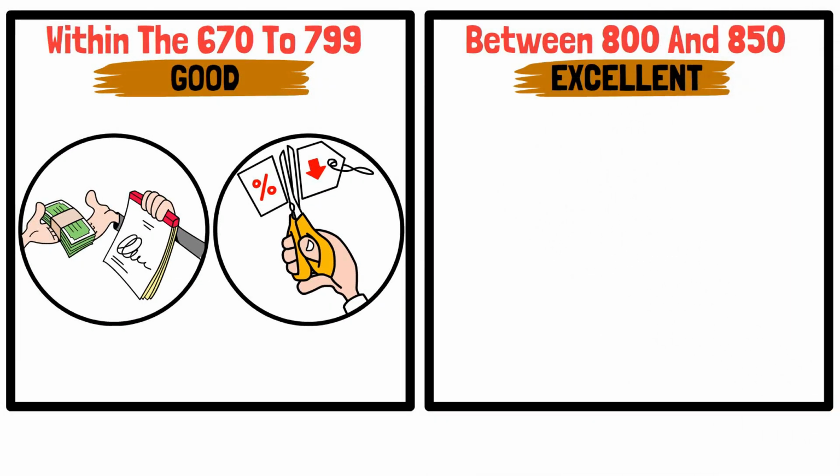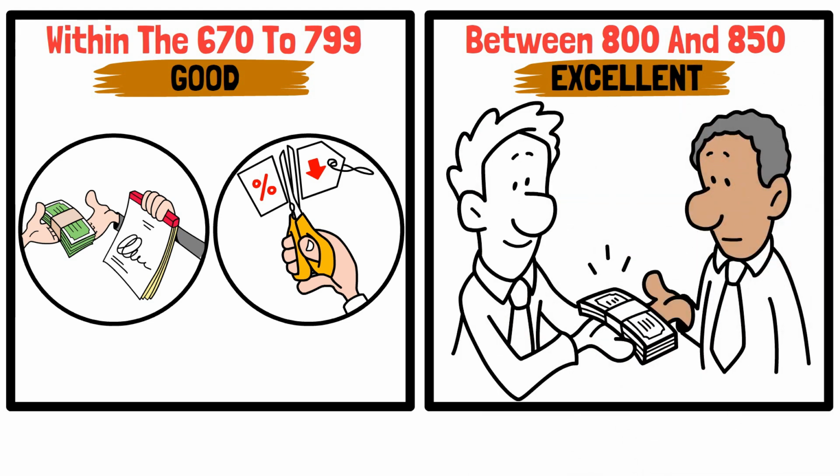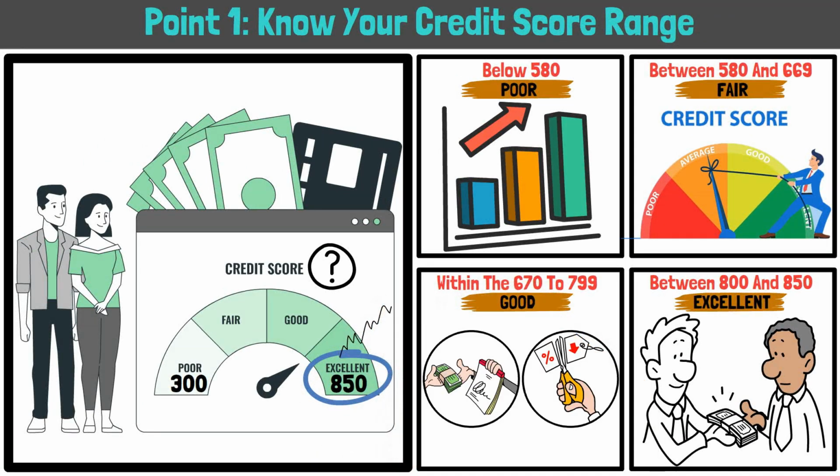For those who have achieved a score between 800 and 850, congratulations. You're in the excellent range. Maintaining this level shows potential lenders that you're at the top of your game. Stick around to learn key strategies to maintain or even improve your excellent score further.